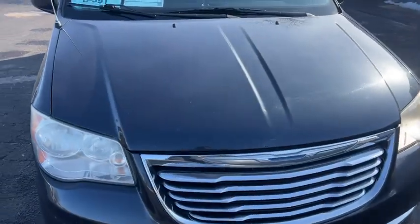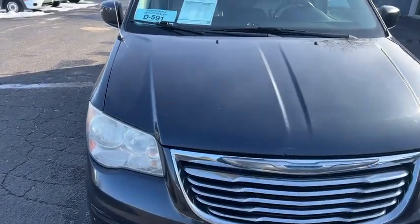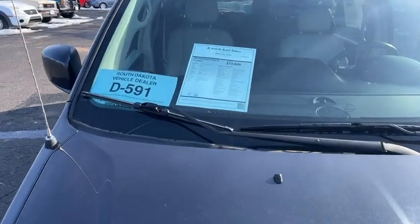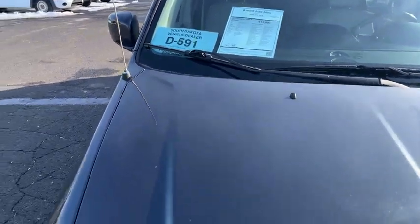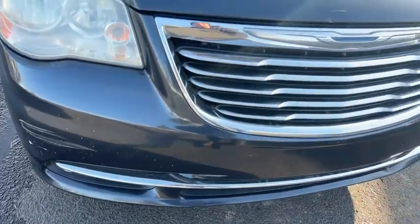Today we're showing you our 2013 Chrysler Town & Country. For a 2013, it's got good miles on it, 108,500 I believe. A few little rock chips and a little scuff in that front bumper.